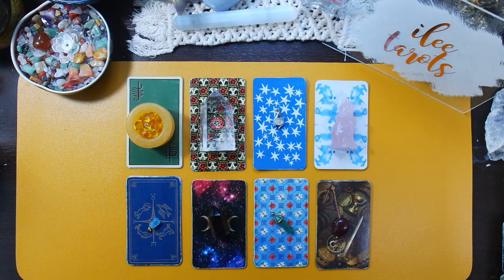Today we are going to see what good news is coming your way. I've not seen any of the cards. I don't know what's going to happen. I pulled 6 tarot cards for every pile.